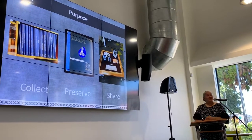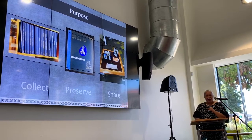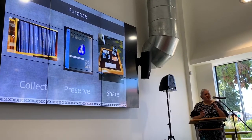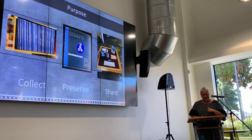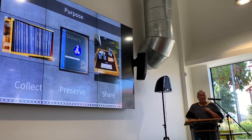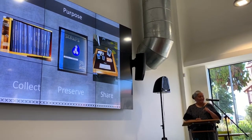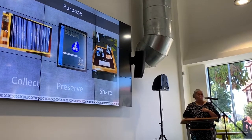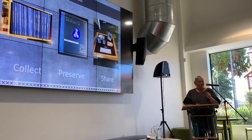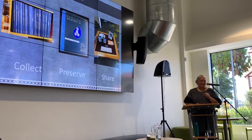Items that we collect for these collections are acquired in various ways. We either purchase them as newly published, they may be purchased as second-hand, or copies of originals, or as Chris alluded to, we are very grateful for donations.